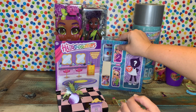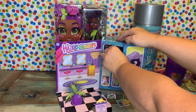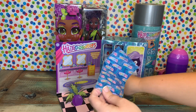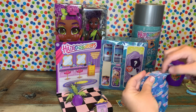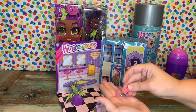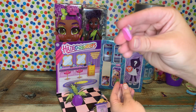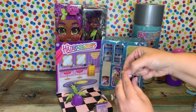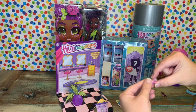That one was 1. I'm gonna go right here to number 2. And this one is shoes. Oh, now these are cute. They're little tennis shoes. They're pink, kind of jelly see-through on the top. This one has a little star. This one has a little moon. Those are super cute.